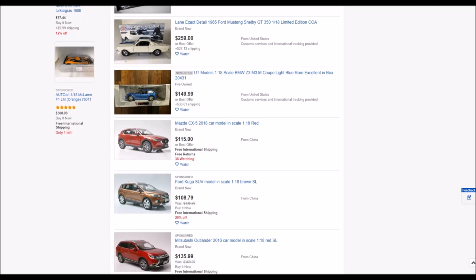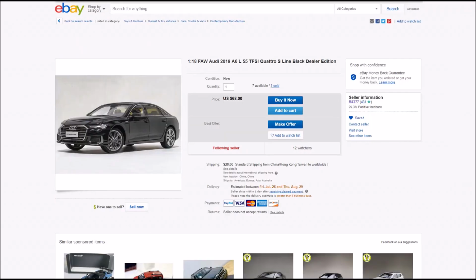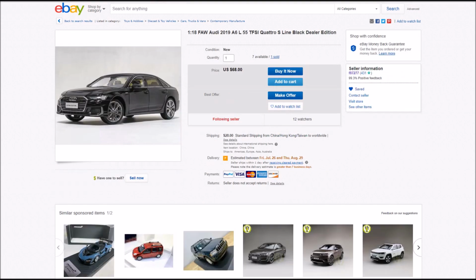And the cool thing about eBay is that you can follow the sellers that you're interested in by looking at one of their items and then clicking on the Save This Seller button right here.